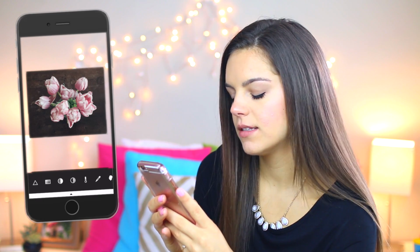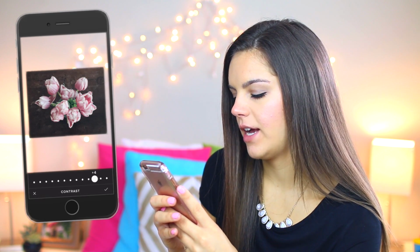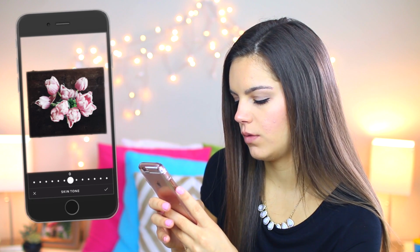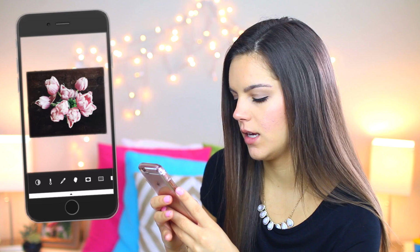The filter that I use is HB1, but I do turn it down to 8 just so that it's not quite as harsh. Then I will go into the tool setting and I will brighten it up by 1, and then I will turn the saturation down 3. I do highlights at 6, and then I do the temperature down 1. Then I will do the contrast at 4, and then I do skin tone at -6, and that is it.